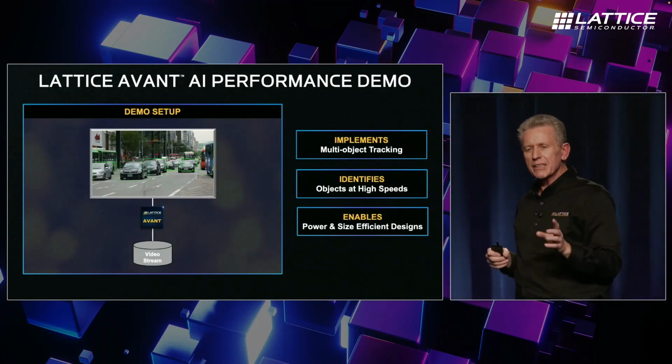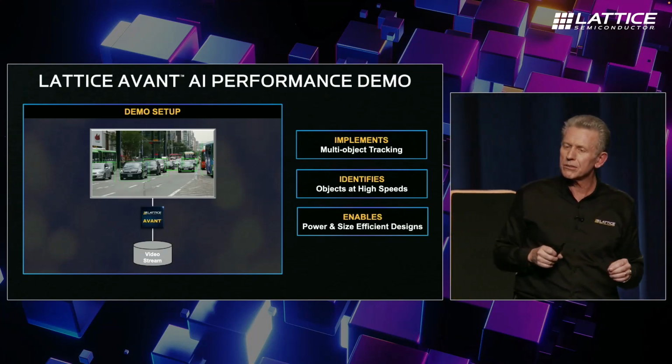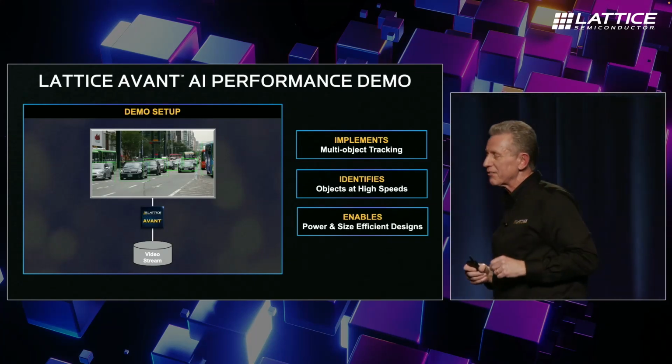Now, rumor has it that last video clip came from the dashboard cam of our CEO, Jim Anderson, who has a penchant for driving fast cars. But that's just a rumor. You didn't hear that from me.